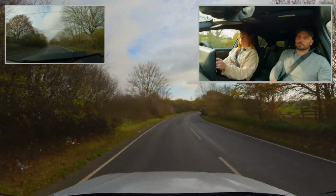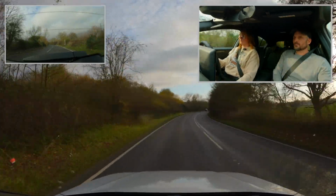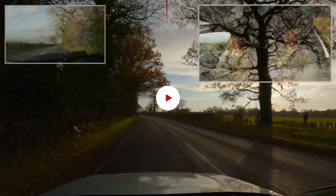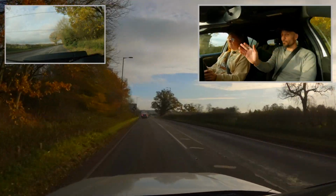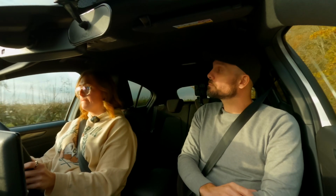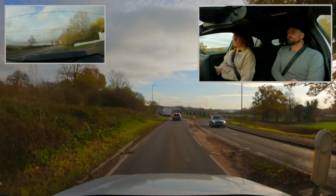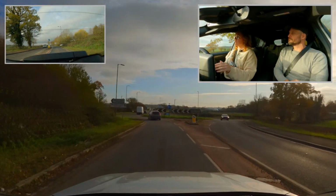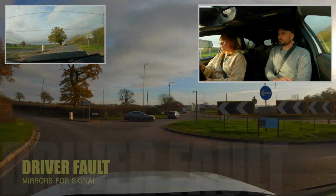Laura's now picking up her speed as she's still in a national speed limit, which is 60 miles an hour for a single carriageway. Oh, I've been to Barnet before once. Okay, so at the roundabout, we're going to turn right. Laura doesn't check her centre mirror for this signal, or in particular this slowdown, and I'm literally looking right at her. So this is a driver fault for mirrors for signal.